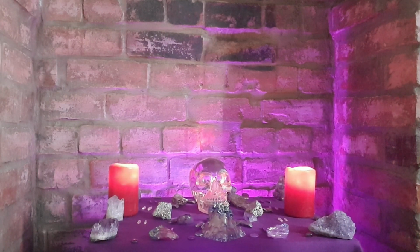So he wants you to step up and stand in the violet flame, and starting from your earth star chakra, just let this flame burn through your earth star chakra. Let the flame balance out.